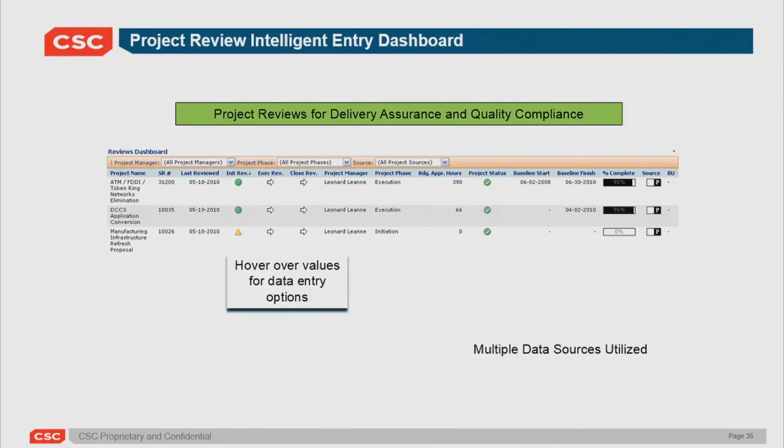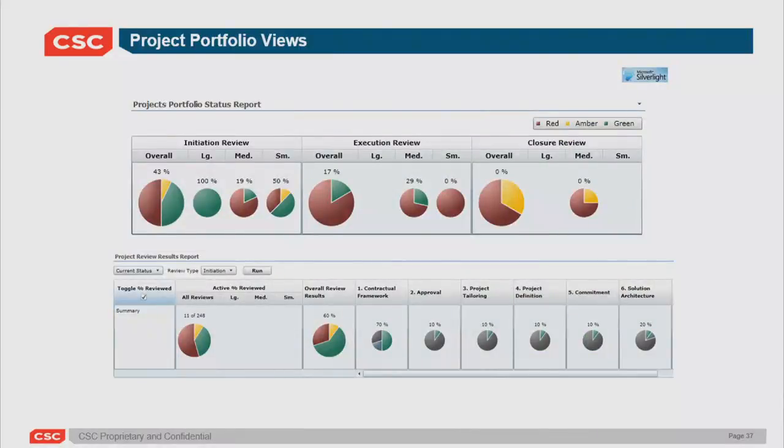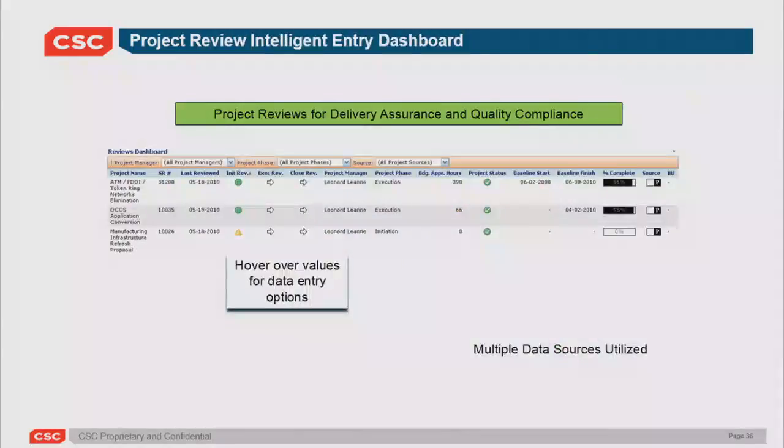And so this capability allowed us to capture consistent reviews and data that we then could drill down and look at across the portfolio. So where are we having systemic issues in project definitions? Are we having systemic issues around solution architecture in a particular region or a particular industry? So having the information gave us the ability to really focus on improvement initiatives that really drove key improvements across the program management space, program project management.